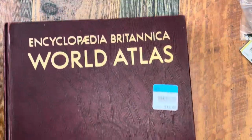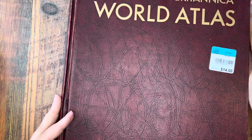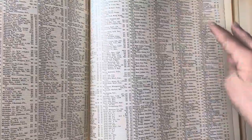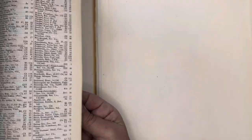And then the best piece of the whole, I love it all, but the best piece that I got was this World Atlas, Encyclopedia Britannica World Atlas for $7 or less. It's big, but it's full. First of all, look at these pages, even just for making ruffles. I can cut those strips and make ruffles with that, with all the text on it.